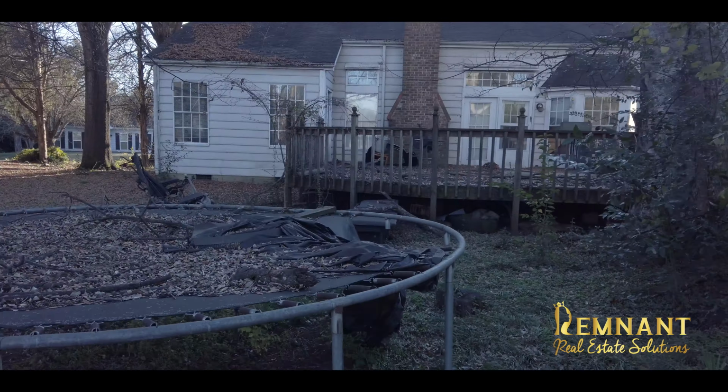So now that you have seen what I've gotten myself into again, I'm looking to buy more properties like this, more properties better than this, or worse than this. I'm here to help you sell your home. So if you need to sell a home, give me a call, 704-755-5535. I look forward to working with you.